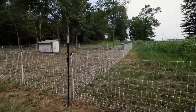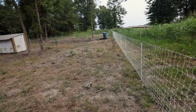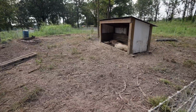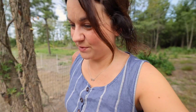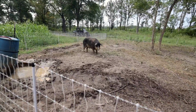Hey pigs. Hey pigs. Dude is just snoozing. Hey pigs. It's obviously a lazy morning in the pig yard. I came out here to just see how the boar was doing. We put the boar in with the mamas. Hey big boy. He's so huge.